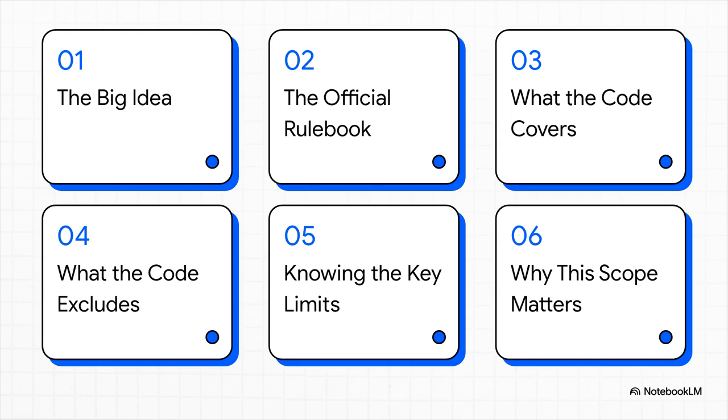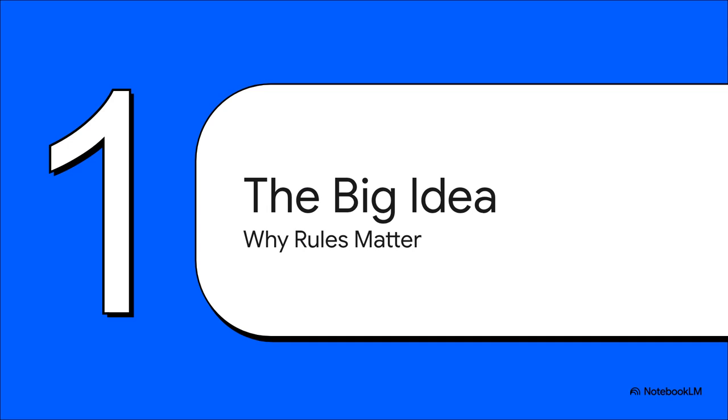So in this explainer, we're going to walk through the very starting point of that rulebook, the U1 scope. We'll look at what it covers and, just as important, what it doesn't. We'll get into the key limits you have to know and why getting this first step right is so critical for any project.